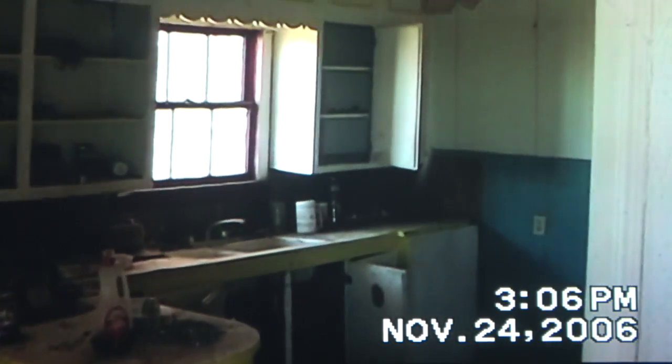Here's the kitchen, or what's left of it. The curtain's still up. In the dining room, a dining table, and for some reason, a couch. Where the stove and refrigerator would have been. The utility room, and again, the house is in a dilapidated condition. Back to the dining room. Apparently, things growing through the windows. The front door.